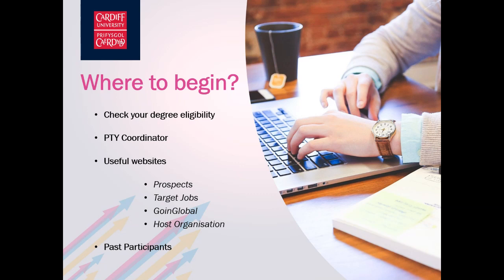Once you've got a bit of an idea of where you'd like to undertake your placement, the website of your host organisation should also be a useful resource. The information provided on this website should give you an overview of the company, what's expected of employees, and what you can expect from them as an employer. You'll also often find they have their values and their aims noted on their website, and this might be helpful in your decision making.